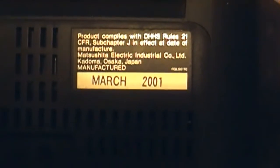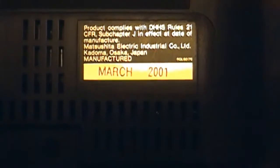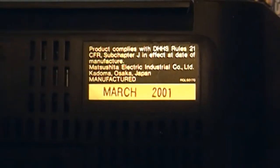Come on, focus. Thank you. Manufactured March 2001, so it's a little dated. Matsushita Electric, Kodomo, Osaka, Japan.